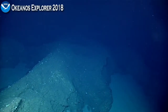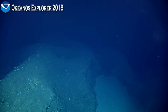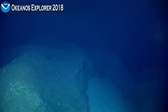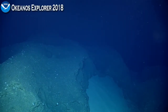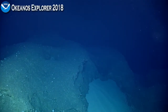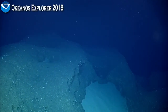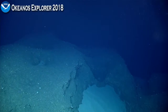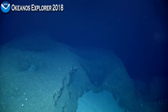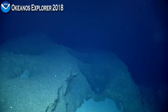And we were lucky enough to see a couple squid when we reached bottom. We haven't seen too many squid on this expedition. It's a good sign because squid are potential prey items for deep water fishes in this area. Well, you should start feeling that move almost immediately. Yesterday we were seeing a number of small forage fishes and small invertebrates for deep water fishes in this area.